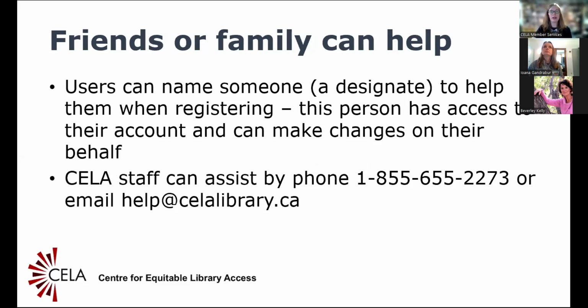Okay, so as I said at the beginning, we have a holistic approach to our service. Some of you might like to have a friend or family member help you with your CELA service, and we call those designates. If you're going to have somebody help you with your CELA service, we highly recommend you add their name to your account. A designate will have full access to your account.